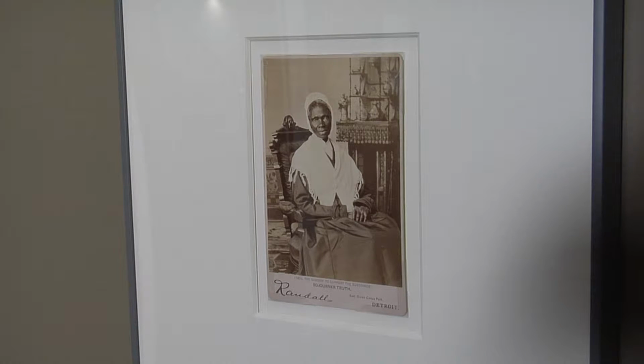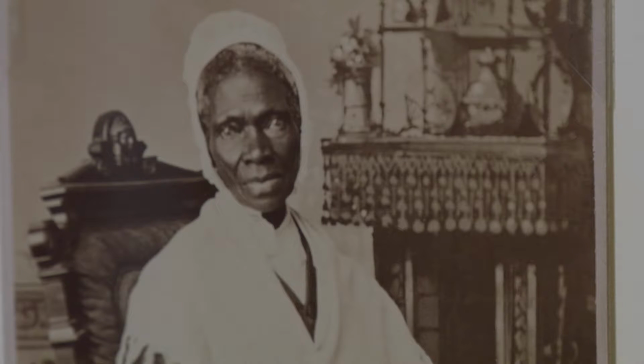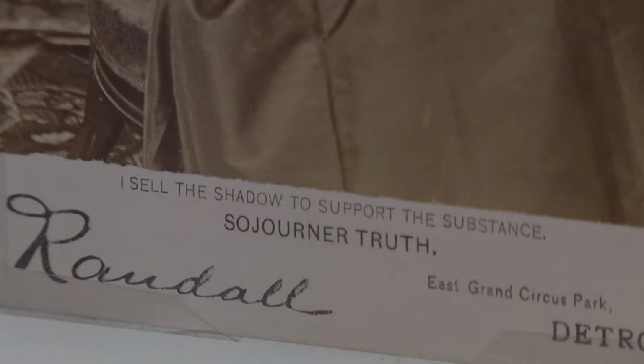Interestingly, photography is used in another way in order to back a cause, to bring some money to a cause. When we look at this image of Sojourner Truth, she was a slave originally, and she changes her name in part to have she's a living, breathing advertisement for her causes of racial justice and also of equality of the sexes. And underneath this picture, there's one of her famous slogans: she sells the shadow to support the substance. And she actually makes thousands of reproductions of this photograph of herself as a way of supporting her efforts. So I think that's a really interesting and important image as well.